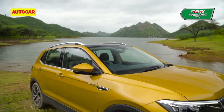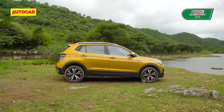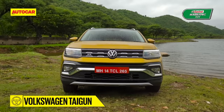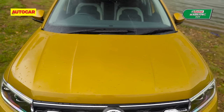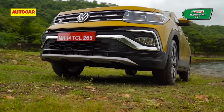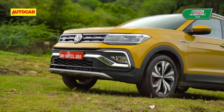Before getting in, let's quickly glance through the Taigun's design. This Volkswagen comes across as a rather handsome, well-proportioned car with clean lines, and it seems to have borrowed certain styling cues like the front grille and headlamp design, as well as the sculpted bonnet from the more premium Tiguan. For India, Volkswagen has garnished its exteriors with heavy dollops of chrome, which might divide opinions. Some might like it, some won't.